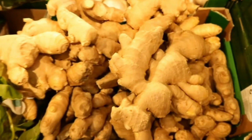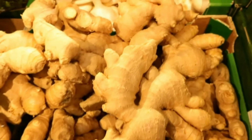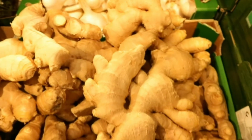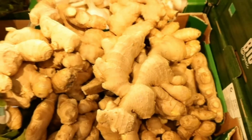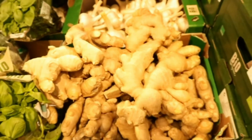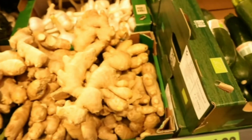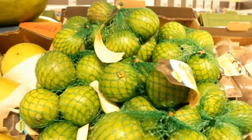So the first one is ginger. This is a root which has been used from time immemorial for skin, hair, and healing recipes. Ginger is one of the most potent of nature's medicines. It reduces cold and flu. It is good for the heart. It treats inflammation. It prevents cancer. It improves brain functionality. It is good for muscle pain, menstrual cramps, arthritic pain, and all whatnot. It prevents nausea, high blood pressure, and heart disease.